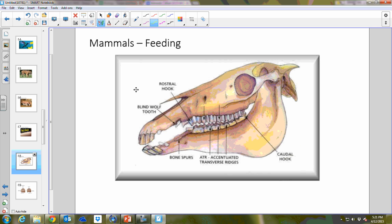Mammals feeding. Mammals are able to eat based on their jaw and their teeth. Their jaws and teeth determine the kind of food that they're able to eat. Here's a horse skull, and horses are able to eat grasses and things like that because their teeth are designed to grind up those plants and digest them correctly. Whereas a dog or a wolf skull is going to have very sharp teeth for cutting meat, and a blue whale has baleen, where the teeth are basically like giant combs that are able to get food out of the water.